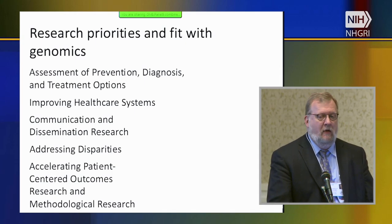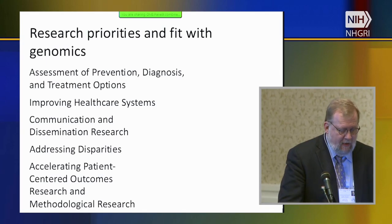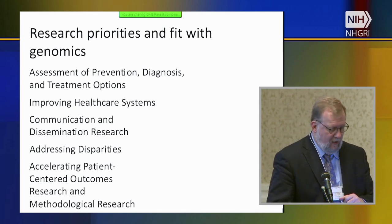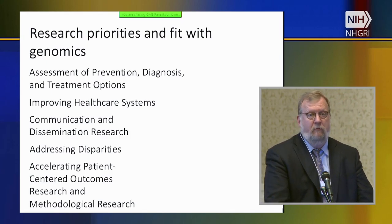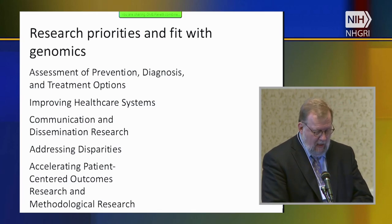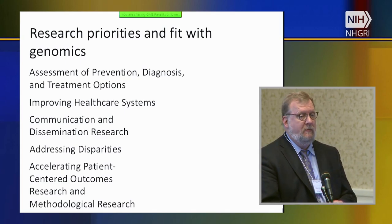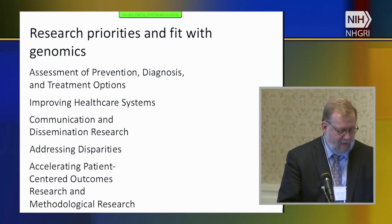Our improving healthcare systems group looks at different systems approaches to helping patient care. So thinking about trying to put things within the context of a plan, different types of care management approaches, things like that. The Communication and Dissemination Research group, of which I'm a part, is actually interested in looking at different ways of disseminating information to patients so that we can actually improve decision making. We also have an addressing disparities group looking at how do we improve care for vulnerable populations.